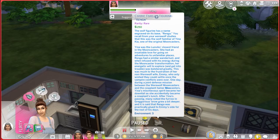Okay, canine familiar figurine, Renga. The wolf figurine has a name engraved on its base, Renga. You recall from your werewolf studies that this was the wolf familiar of Yina Kia, one of the original Mooncasters. Yina was Lundvik's closest friend in the Mooncasters. She had an insatiable love for going on adventures to unfamiliar places. Renga had a similar wanderlust, and when infused with his energy during the Mooncaster transformation, her energetic will to explore and get into trouble was bolstered greatly.